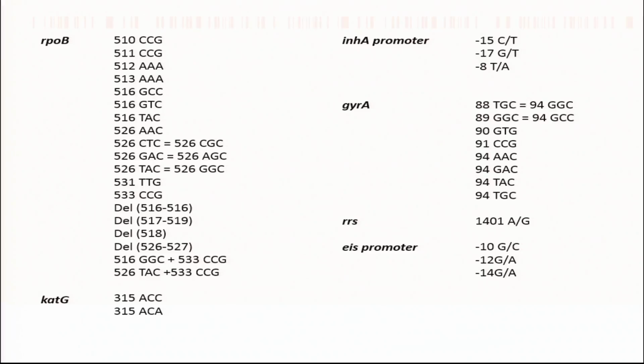I think it's important, though, to highlight that there are some base pair differences that we are not at the moment able to differentiate. There are 3 in rpoB, 2 in gyrA at the moment. But when you've got multiple mutations, you can obviously detect them.